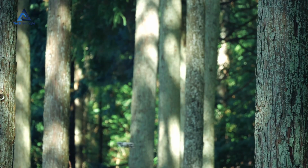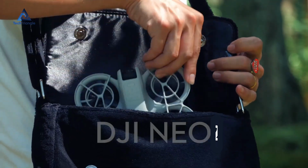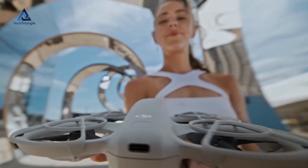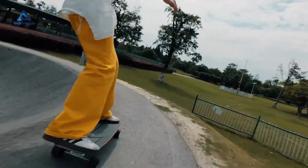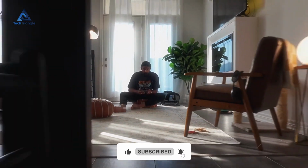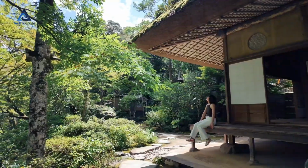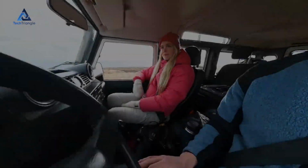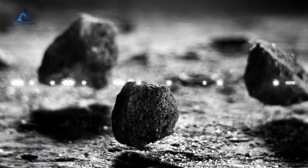That's more airtime, more tracking shots, and more chances to get that one in a million shot without your drone yelling low battery mid-flight. If DJI keeps the Neo 2 near the original price point, around $289, it could be one of the best value drones of the year. It's that perfect sweet spot. Not too basic for creators, but not too complicated for beginners. Whether you're filming your pet, your travels, or your next short film, Neo 2 brings the heat in a tiny form factor.